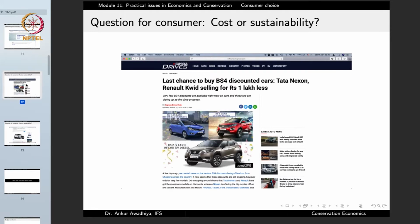an article that is telling people that okay, the world is shifting towards BS6, but then we still have stocks of BS4, and this is a golden opportunity for you to buy the BS4 cars because they are cheaper, especially because of the more stringent norms. After a while, it will be impossible to sell the BS4 cars, and so now these are available at a greater discount.